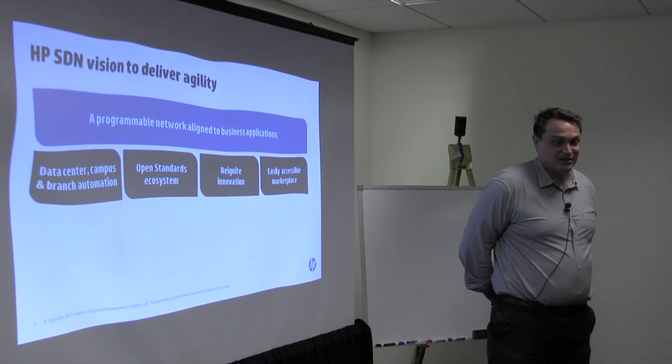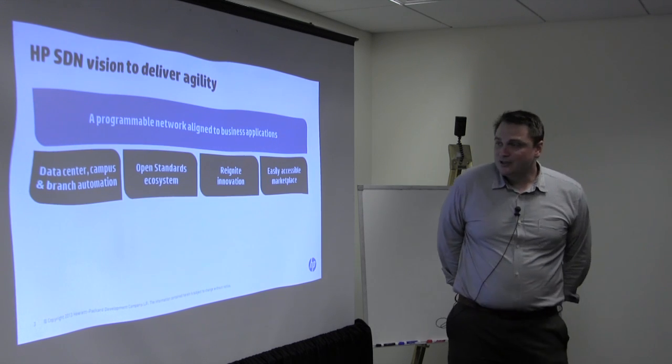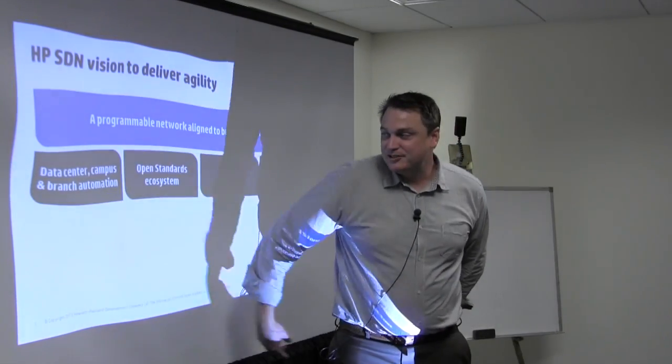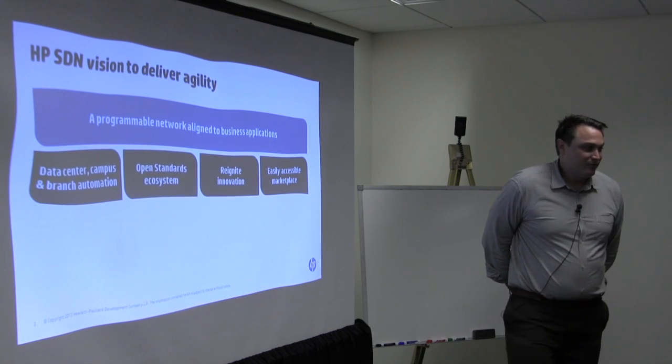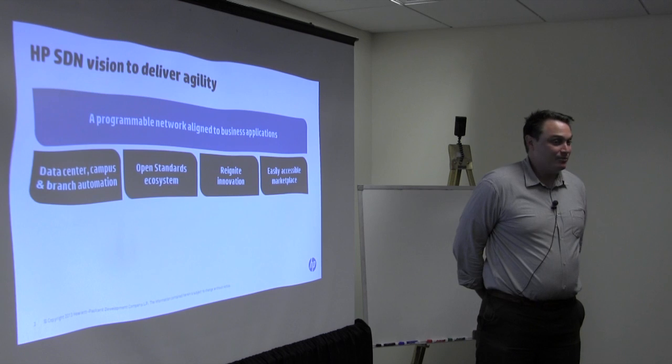I mean, if enterprises actually see a real business benefit out of it, then I think SDN adoption will kind of take off from there. So we want to do it across both data center, campus, and branch. There's not many vendors out there that are, some of them are talking about data center, some are talking about campus and branch.